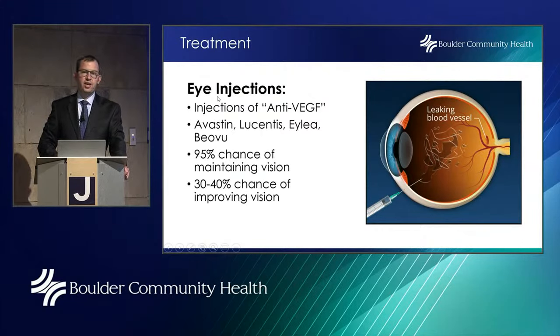The four medicines that are currently available are Avastin, Lucentis, Eylea, and Beovu, and we'll talk a little more about the options later. But essentially, using a syringe, the medicine is injected into the center part of the eye, which then allows it to come in contact with the abnormal blood vessels, which then causes them to regress and stop leaking.